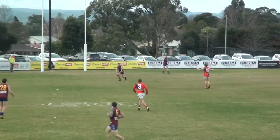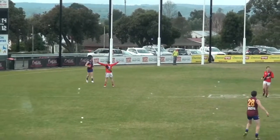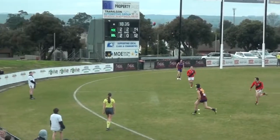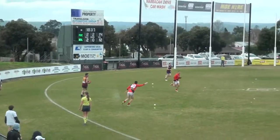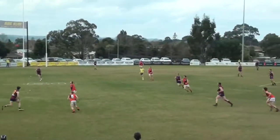So they're still in their defensive 50 of the Lions, and again this kick goes short to Maslin. So they've had 4 or 5 possessions and still in defensive 50. Yep. And they're going short again, boundary side. Yeah, found Braganolo this time. So we're only 60 metres away now. Braganolo, well, his kick was smothered.